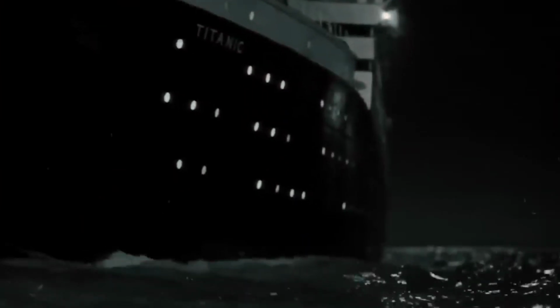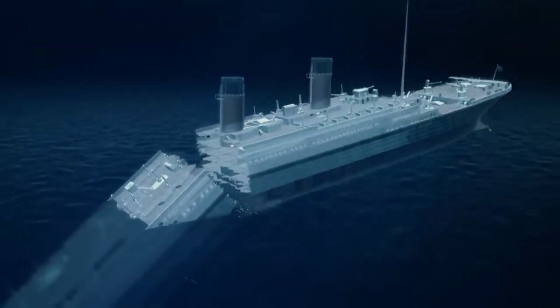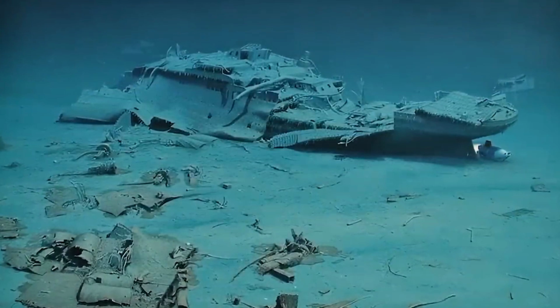Researchers believe that something else happened to the Titanic on the night of the accident, in addition to hitting an iceberg, which caused more damage to the stern. However, the question remains, what exactly happened?